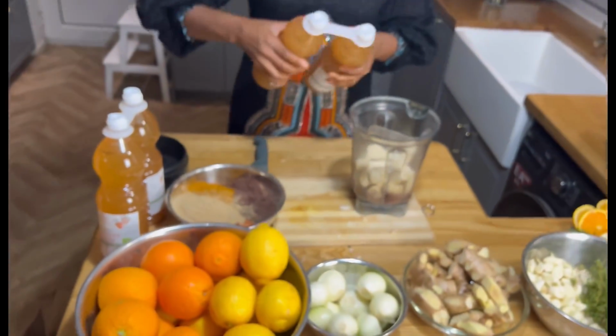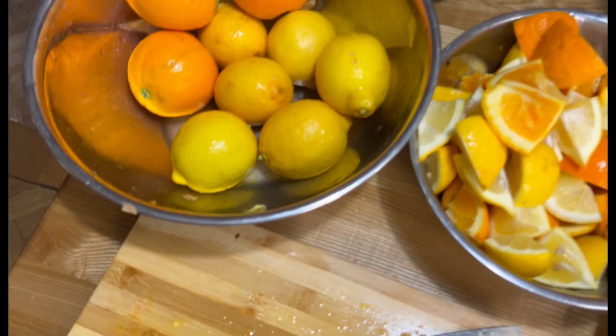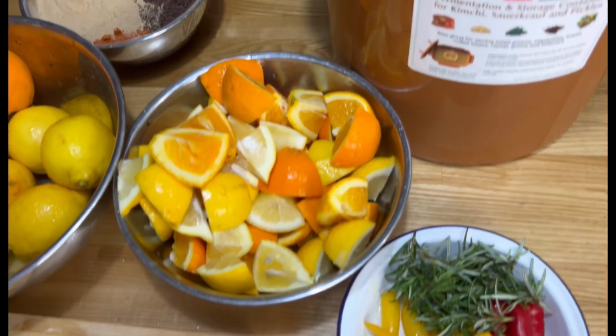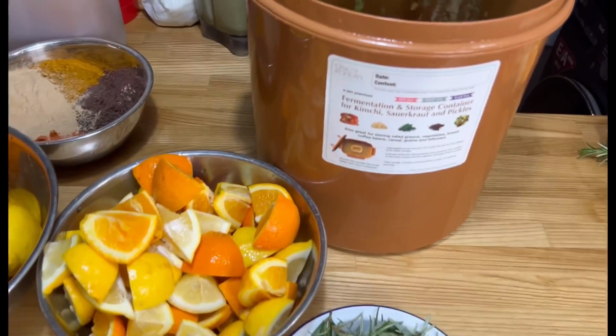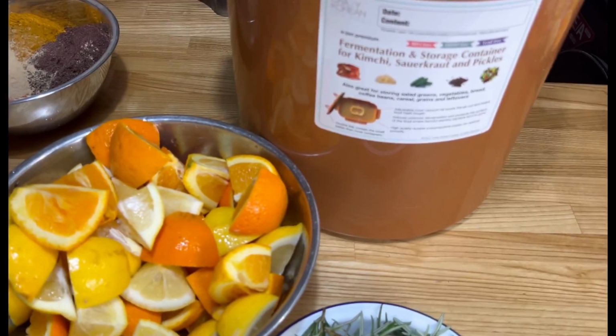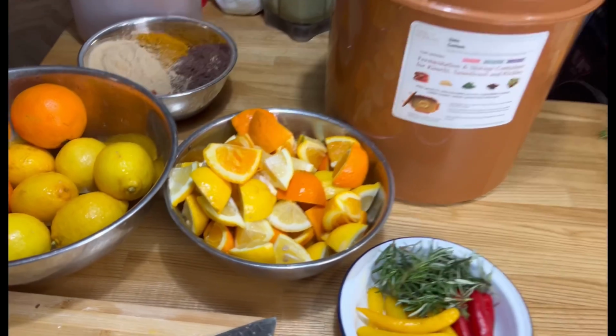We're gonna add some vinegar. Yes, adding it in here. I'm blending ginger now, okay? All of these will be going in there. So this is a 20-liter fermentation crock. It's really good because it has where you can date it, as you can see, and you can say what exactly you have in there, which is really brilliant. Anyway, we'll go ahead and keep blending.